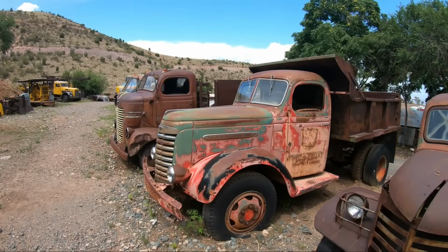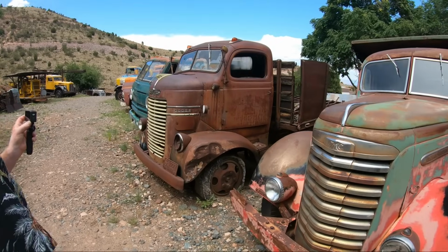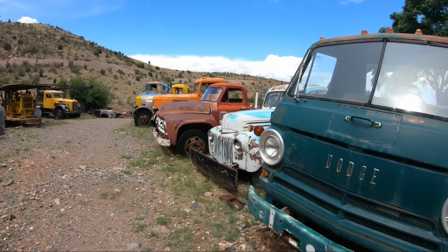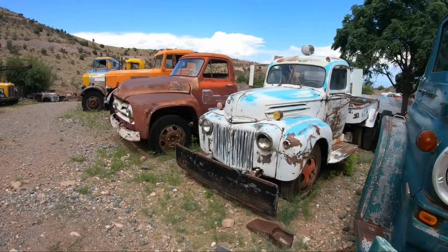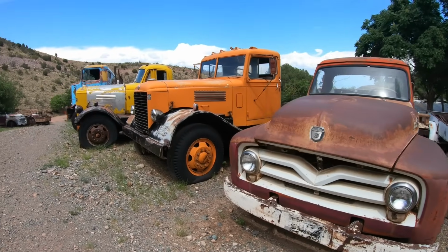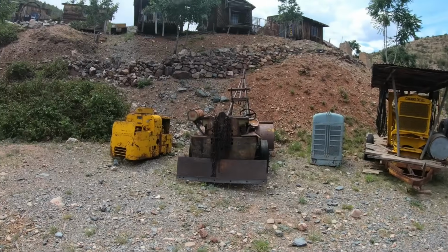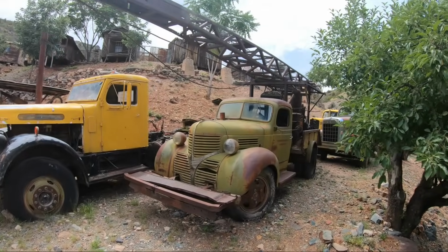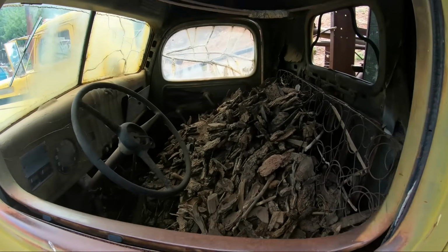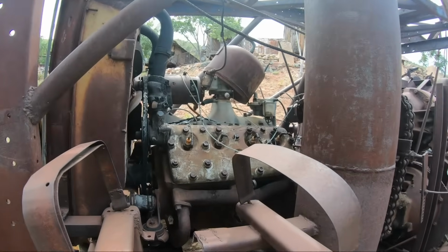Yeah? Dump truck. I ain't never seen one head that road on. Dump van. Dodge. Looks like a COE. Probably is. Look at that Ford. Andy, that one's that General Motors truck. Oh, that thing's got a flathead on it.